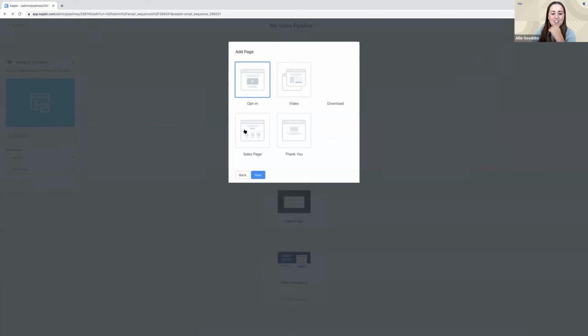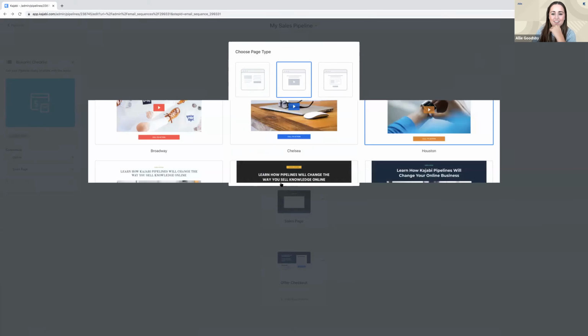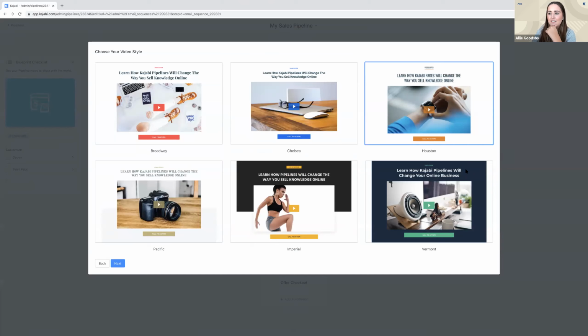Okay. All right, let's just add a page then. We'll go through the whole process. I feel like with Zoom, I can never tell where the exit buttons are. Yeah. Okay, here we go. Next.